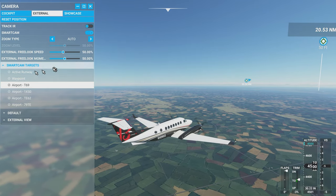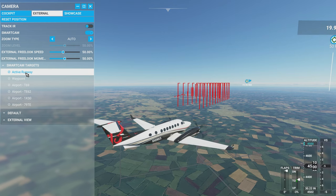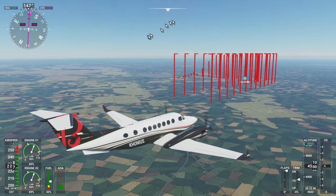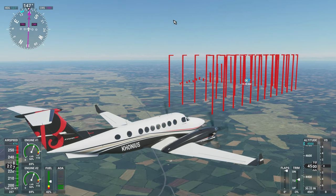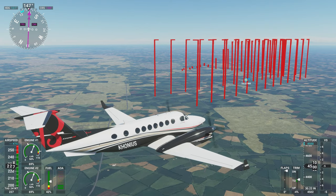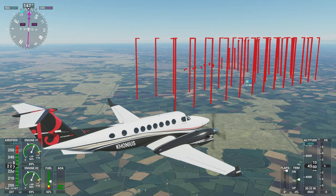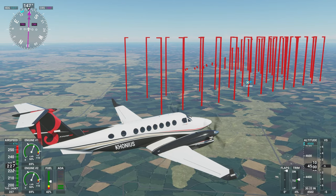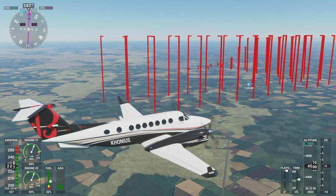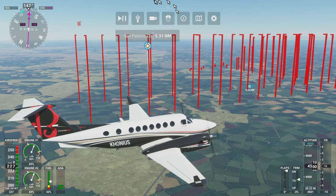Yeah, let's turn smart cam back on for a second. Let's see what this smart zoom does. It just seems so interesting because, like I said, I've never seen it look like this. Oh yeah, it's going to keep those in view the whole time. That's very interesting. I don't know why I'm fascinated by that. It just looks kind of cool. Alright, well, enough of that, I suppose.